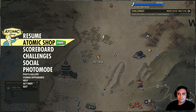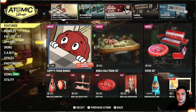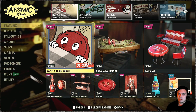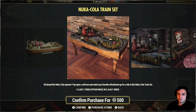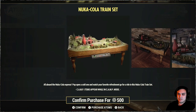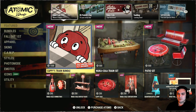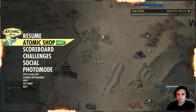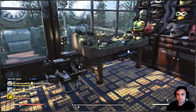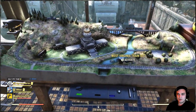Alright, so as I've mentioned, I kept my first impression, and let's take a look. And we got one of these train sets back in season 2? Yeah, season 2, but it's a different one. I think I have that table somewhere. It's been a while since I played 76. There we go. So this is the train set that we earned while playing Season 2.